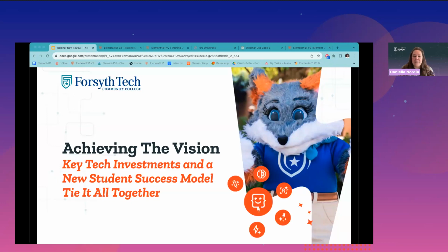So, our friends at Forsyth Tech are in North Carolina. They have 150 different programs across how many? 9 campuses in North Carolina, 22,000 students. But as we all know in higher ed, there was a perfect storm of things that changed for them recently. They got a new president, and with a new president comes a new strategic plan. And with a new strategic plan comes a new mission statement. And with a new mission statement comes a reorg.